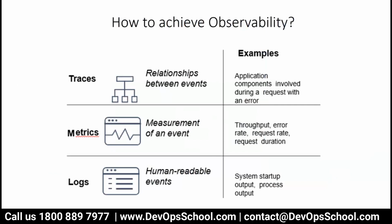Metrics, I think you will understand more easily because this is something we've been doing in the world of monitoring. So collecting CPU data, RAM data, storage, network, throughput, error rate, request durations, and all this stuff. You can talk about the metrics. Logs, I have to tell you, you have an infrastructure log, system log, application log, network logs, and all stuff like that.